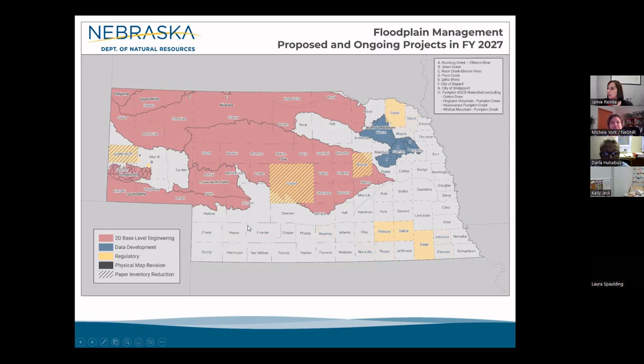And then the next year in FY27, you'll see the Republican is done. We still have ongoing projects up here in the Niobraras, the Cheyenne and Upper White. The Loop is still ongoing, but we will be adding the remainder of the Pumpkin and Horse watersheds to finish out that piece, and then the South Platte and Lower North Platte for the 2D BLE.